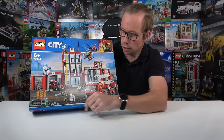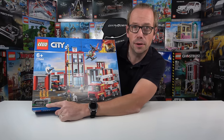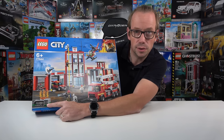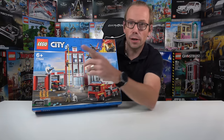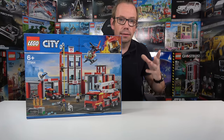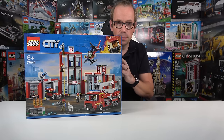One big change is this piece here, this pipe scene with the fire on it. In the old set, instead was a hot dog stand. So there are only a few differences between those sets. And I think when you own the old one, you need not get this one.